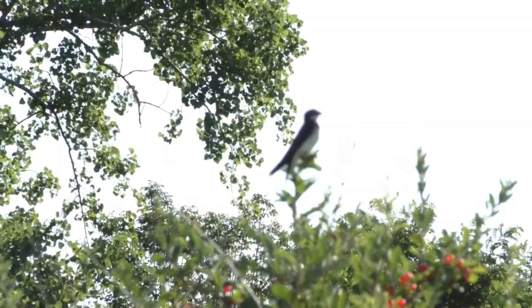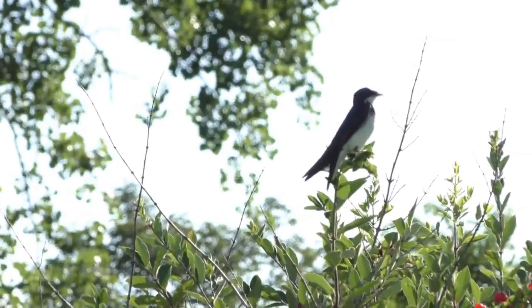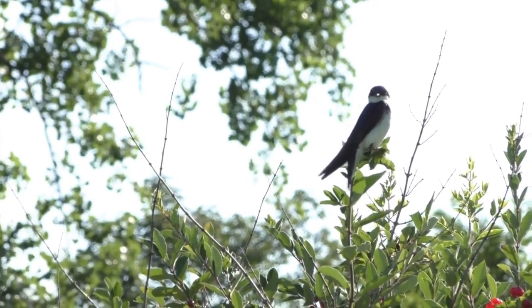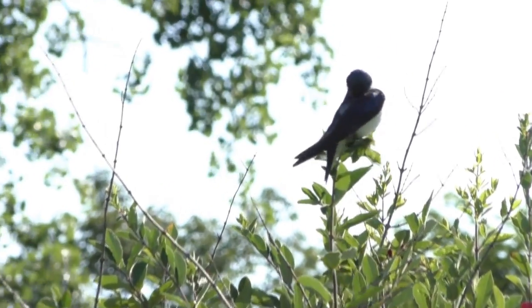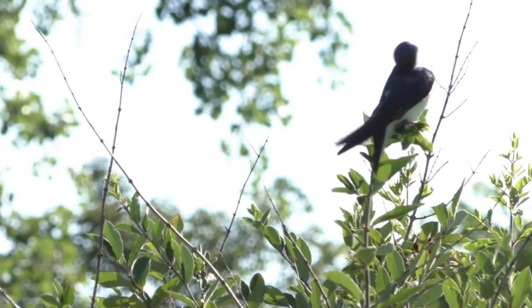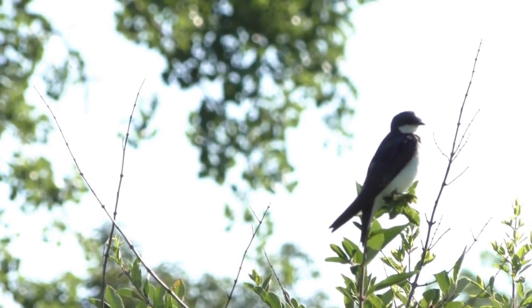In the field below, tree swallows can still be seen on occasion. Tree swallows are one of the first birds to migrate south for the winter. Most of them are gone, and there was a stretch of time where we didn't see any here at the sanctuary. But this last week we have seen a few.